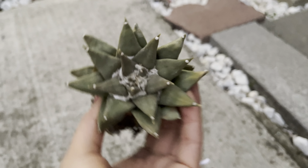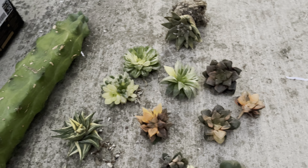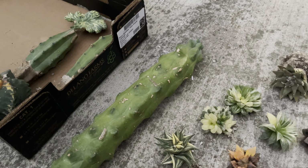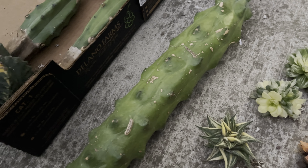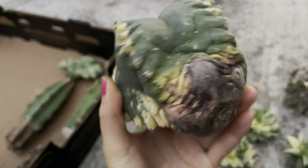These I just do pre-order for pre-order customers only, because these are expensive things, so I don't carry them. And my giant long booby. Yeah, my variegated Astro.